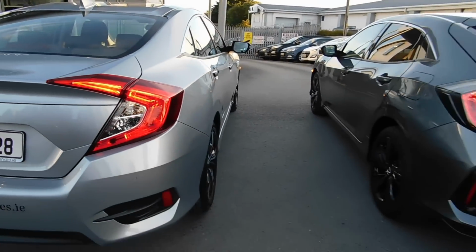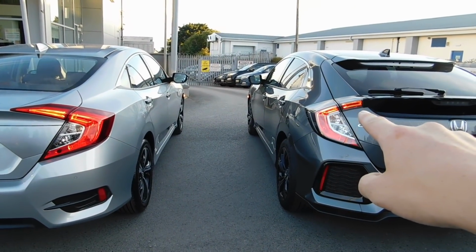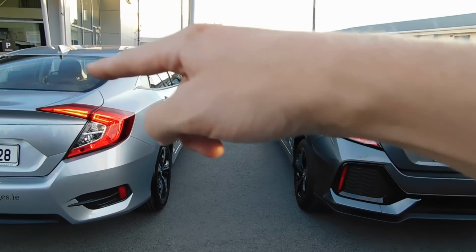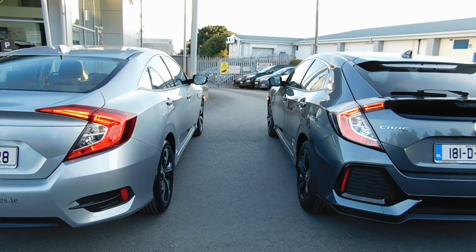But if you look along there, when you're looking at these two lights, these ones here, you see the way they come up around through there and onto the boot, but it's a short area. But look at this one over here, it's much more sharp and aggressive. So it looks quite nice.